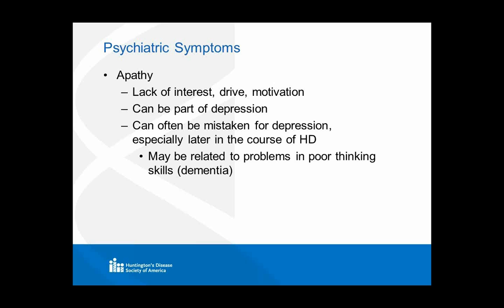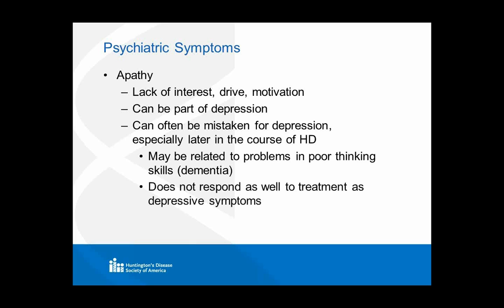And once again, it really pivots on this notion of whether or not the patient with Huntington's is feeling sad. If they're feeling sad along with the apathy, then it's appropriate to treat. But if they're apathetic but not feeling sad, then it's not necessarily time to treat with an antidepressant. I can say in general that when there's apathy and not depression, it doesn't respond as well to treatment. So apathy is a little bit harder to treat when it's there by itself, not with depression.